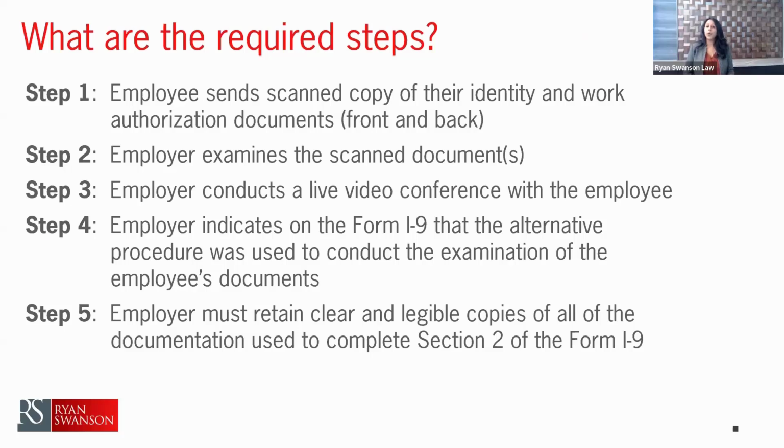The first step is that the employee will send a scan of the front and the back of the documents to the employer. This will allow the employer to confirm that it is legible. You can do an initial review of the document. Then they will engage in the live video conferencing with the employee, and the employee will show the front and back of the document to the person who is reviewing the I-9 document during the live video conference. And that same person who's reviewing it should complete Section 2 and sign that I-9 form.